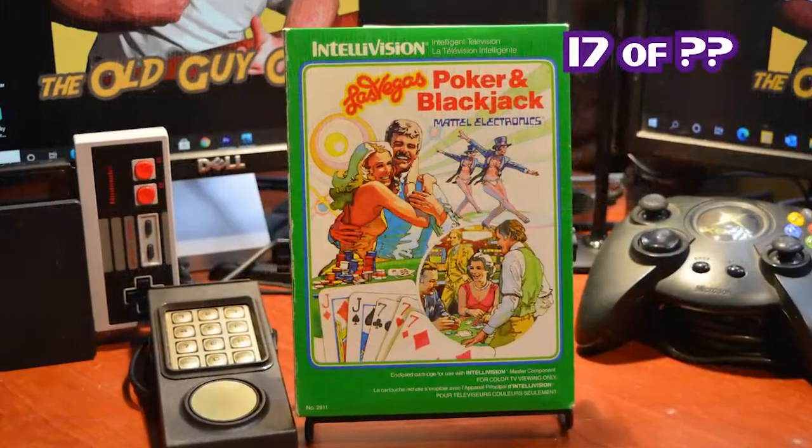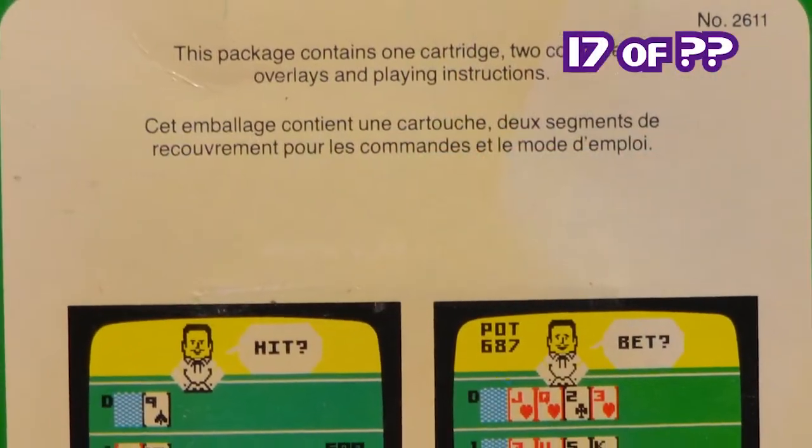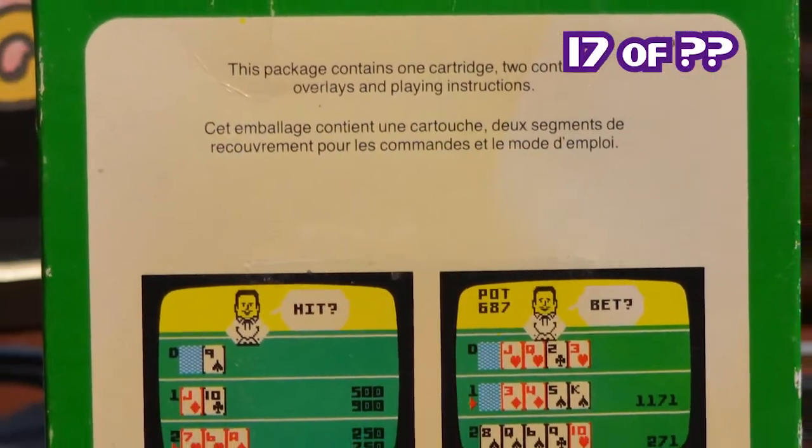Next one up, same thing as before, right? Las Vegas Poker and Blackjack, only the French-Canadian. No difference in title here, nor on the side, but you do have the other language on all the other details on the back. Like cet emballage contient une cartouche, deux segments de recouvrement, which would be the overlays, pour le commande et le mode d'emploi. I guess, le mode d'emploi. The mode d'emploi would be the instruction book.